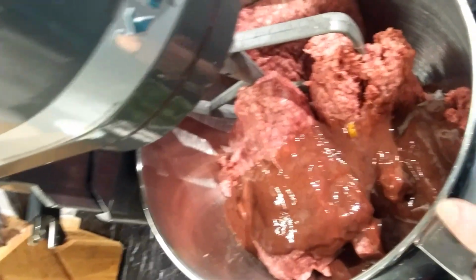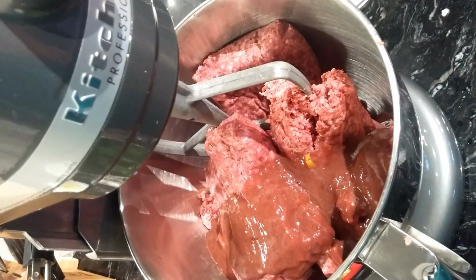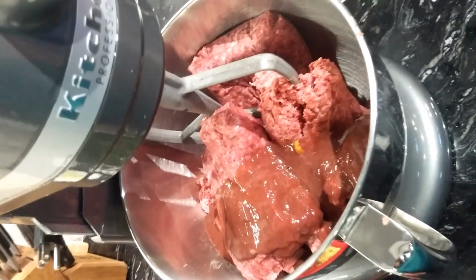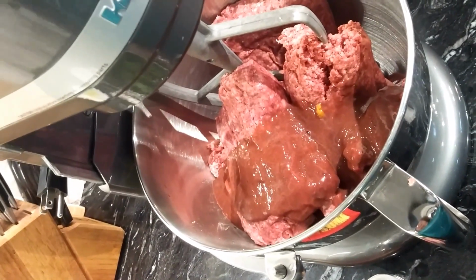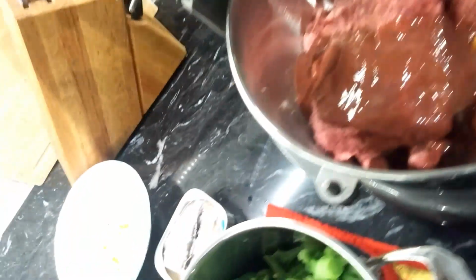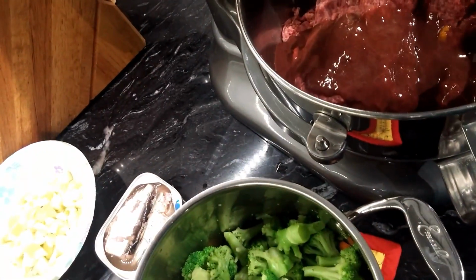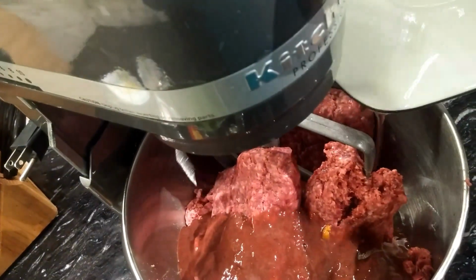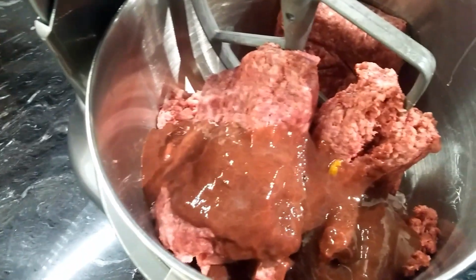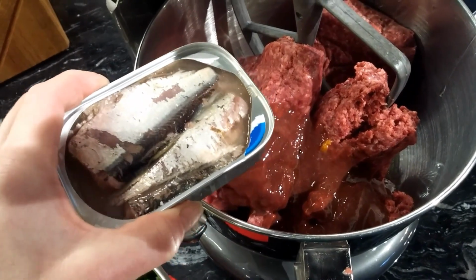Now, in the mixer, I have 4 3/4 pounds of ground beef. It includes muscle meat and some beef heart, which is very lean and nutritious. And there's also some beef liver in there, about 1/4 pound of beef liver. To that, I would add an egg or two. Okay, and I'm going to add some sardines for the omega-3 fatty acids, and they also have vitamin D.